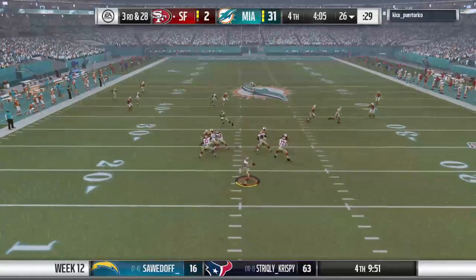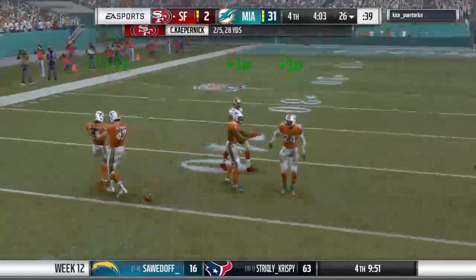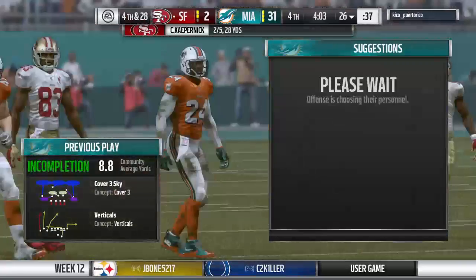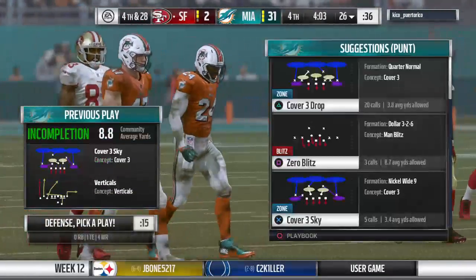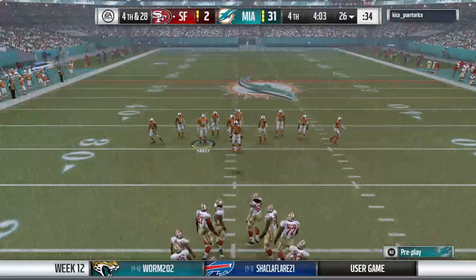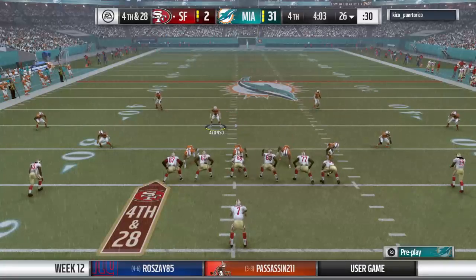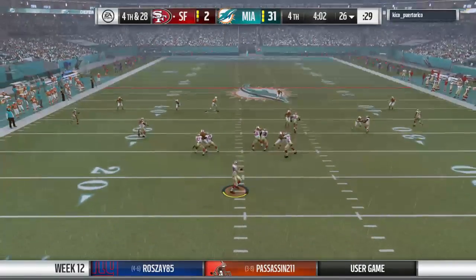Kaepernick now on 3rd and goal. Ball had his hands on it, couldn't bring it in. Pretty symptomatic of how this game's been going. It appears that the pressure is affecting him today. Normally, he knows exactly when to get rid of the football, but today, because he's been hit a few times, he's getting rid of it a little bit too quickly.